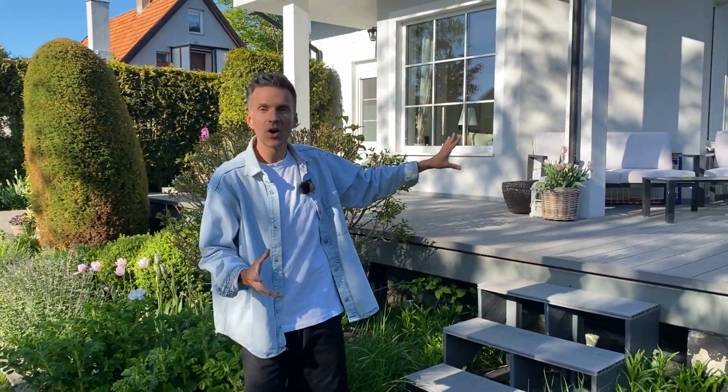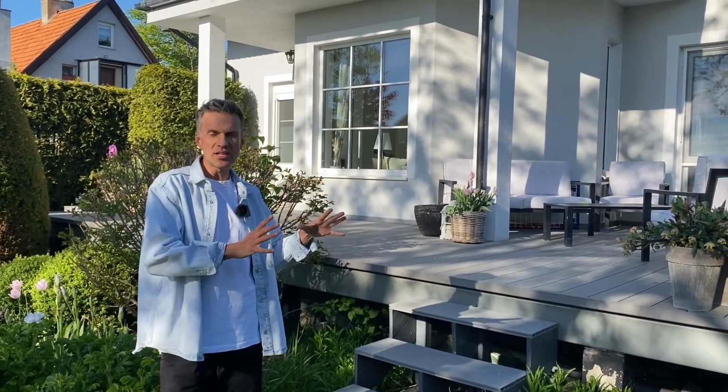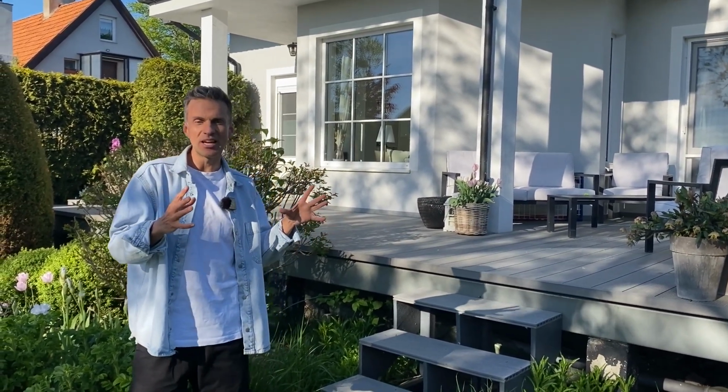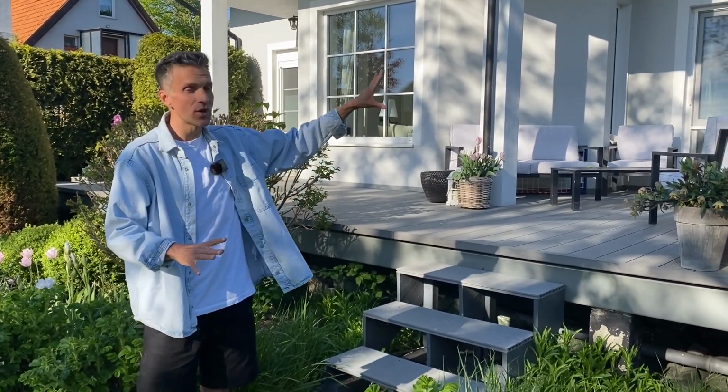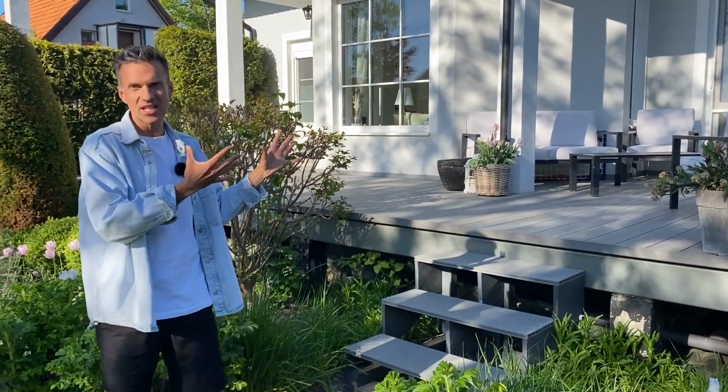So sitting here on the top terrace, it is always a good idea to have something close to your terrace that comes with a scent, because then you get to enjoy it when you're sitting on the terrace. And this is the reason why I have it here and also on the other side of the terrace. So when there is a nice warm day, they really fill up this entire area here.